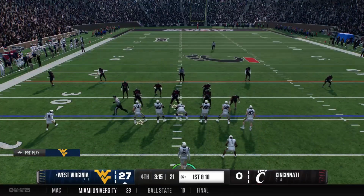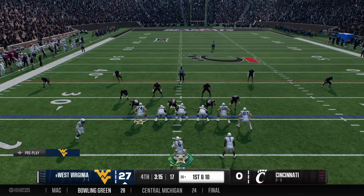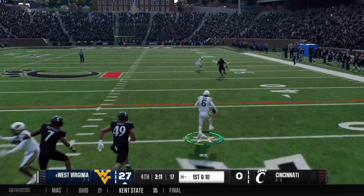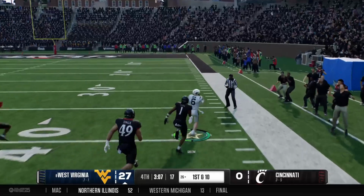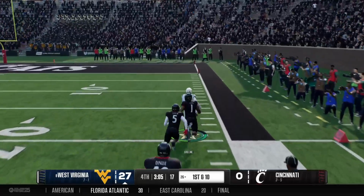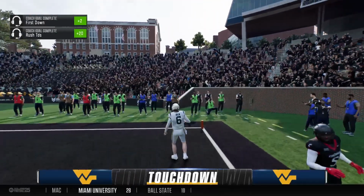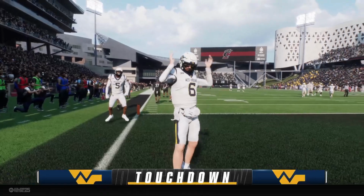Here's this offense with a fresh set of downs. Let's go. Calls his own number. Got the first down and more. He's off to the races. The 30. Inside the 10. Touchdown, Mountaineers. And the route is on.